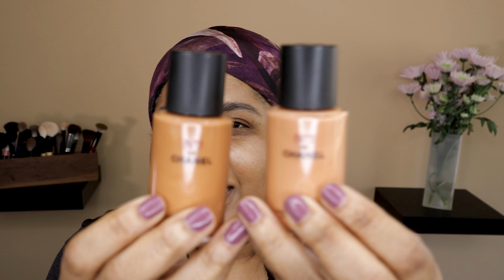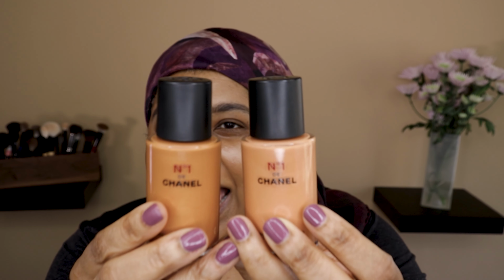So we have the new Red Camellia skin enhancers from Chanel. I grabbed the medium one and then the deeper one. I didn't know what to expect. I knew it was gonna be a light tint. I knew I could wear it on its own or build it up a bit, okay? I didn't expect the second one, the dark one on this side, to be so dark.